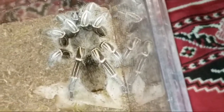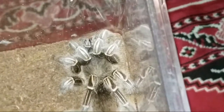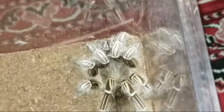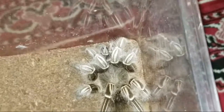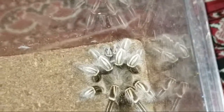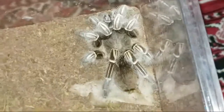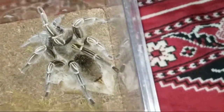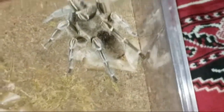And she is looking gorgeous as well. She is definitely due for a molt. Looking real dull, but she definitely needs some water. Yeah, the cricket that I left in there, I don't know if she envenomated it and killed it, but she definitely didn't eat it because it's sitting here. There's the cricket, and as you can see, she has quite the size on her. She is huge.